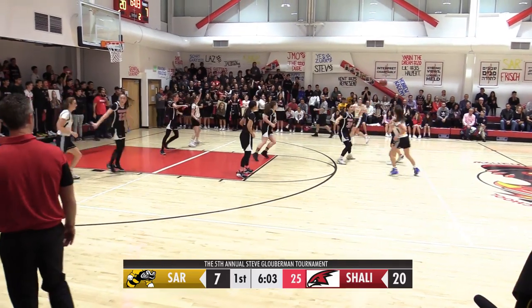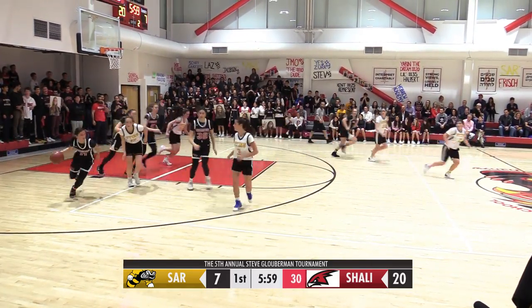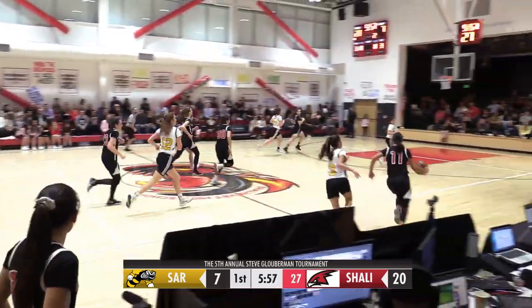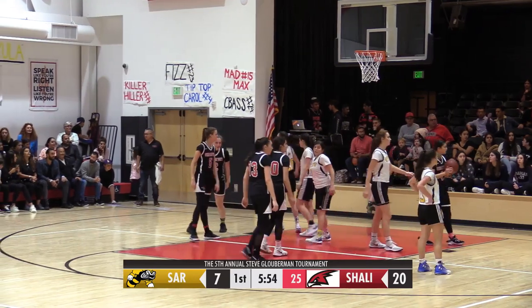Brandwine is going to give it over to Hecht in the corner. Hecht for the three! And off the rim, just short there. Rebound by Kiku Shaw again. Shaw's going to take it down the court. Gives it in the paint to Jacobson, but kickball violation.